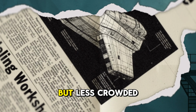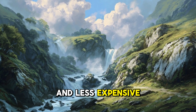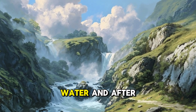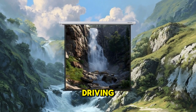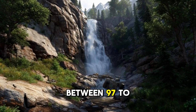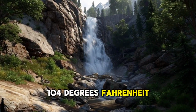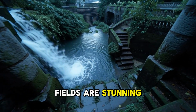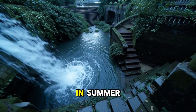Think Blue Lagoon but less crowded and less expensive. The Mývatn nature baths are a geothermal spa with milky blue water, and after 3 days of driving, this is exactly what you need. The water sits between 97 to 104 degrees Fahrenheit. It's rich in minerals, and the views of the lava fields are stunning. Open until midnight in summer.